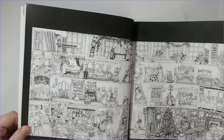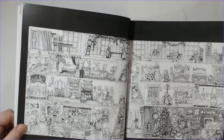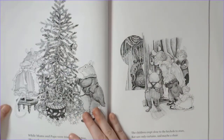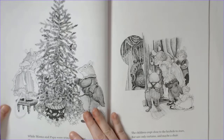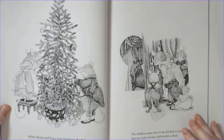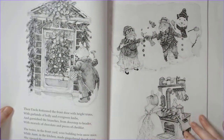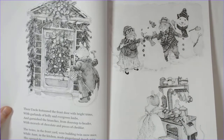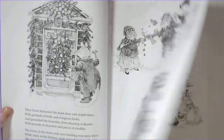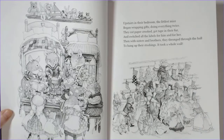So this is really high quality paper here. Look at the detail here. This is definitely going to take some testing. I suspect, of course, that alcohol marker is going to bleed through just because this isn't super thick paper, but that is okay. Water-based markers I think will be an interesting thing to try. Pastel pencil on this type of paper, I am not 100% familiar with using it, so I definitely want to try it.